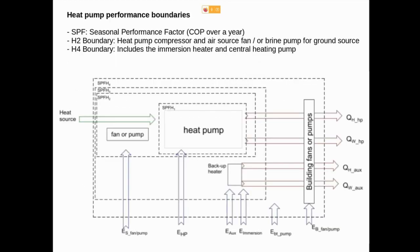So I thought I'd give a quick overview of the different trials that happened before. One of the key things to understand is that there are different boundaries to how we measure the performance of a heat pump. The trials are very good at splitting those boundaries out, so we can see whether we're just measuring the heat pump, or including the immersion heater, and so on.